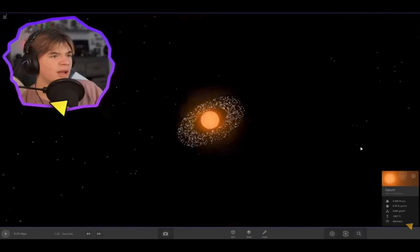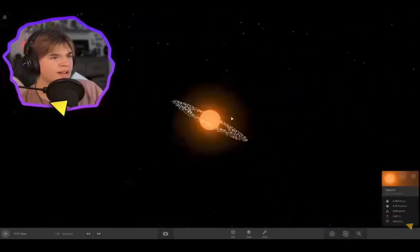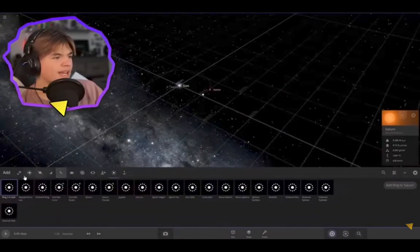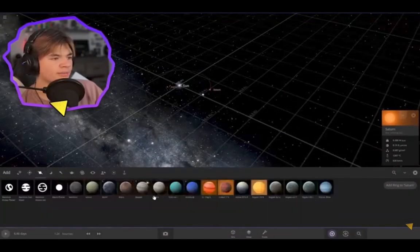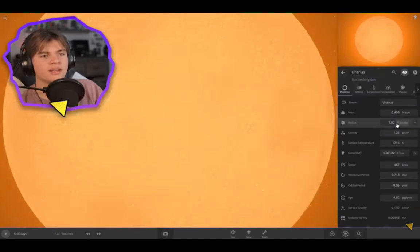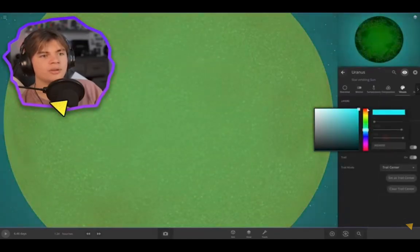Perfect, look at that. I bet if we play, something will happen to them. Oh, they actually look not too bad. Okay, Saturn as a star with its rings. Let's add Uranus, and we're gonna make it that blue color for Uranus. Okay, Uranus is blue like this light blue. So we're gonna try to copy that on this star. We'll make it a star, and then go to visuals and change it to that light blue color.